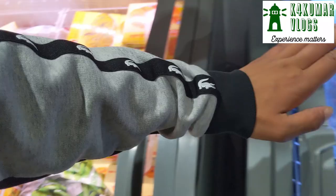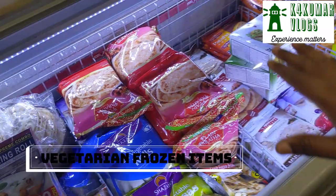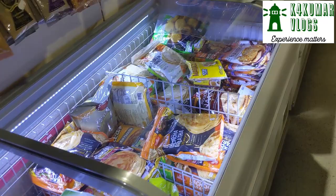There's no meat products on this side because we keep it vegetarian. Exclusive for the vegetarians. So you don't need to worry about the inconvenience taking these items from this freezer, because they are maintained with only veg items, so there is no meat at all on these sections.